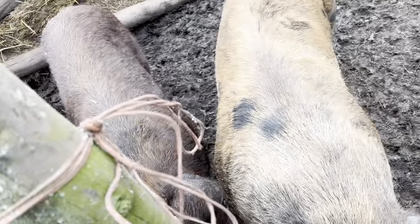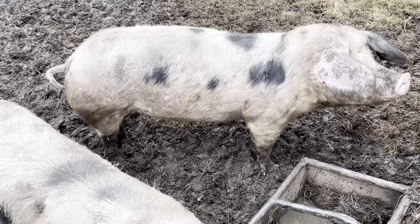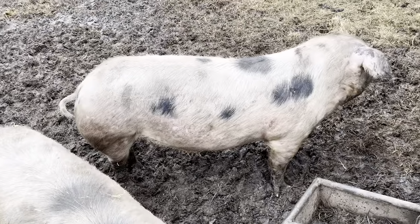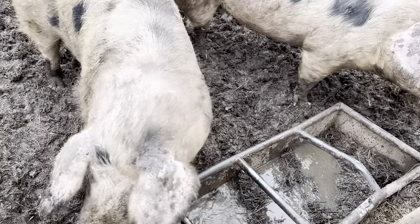All these have been mated now, so I've got to cut the gilts, I think, further in pig than these are, to unknown boars. Should have mucked this water trough out, but that's tomorrow's job. I'll put a bale of straw in here tomorrow.